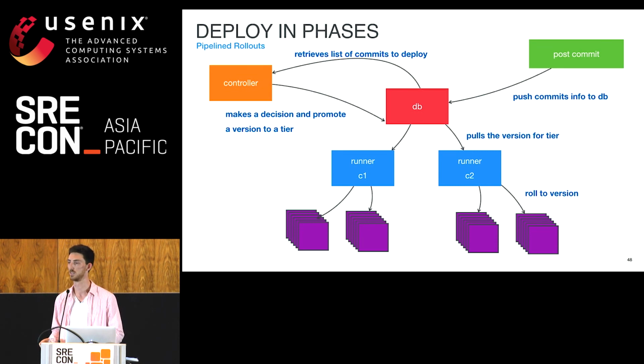Does this runner go back and refer to a system where it knows this is the consistent version that needs to be enforced on all of these boxes? Yes, we have a central, simple database that acts as the state for the entire system.